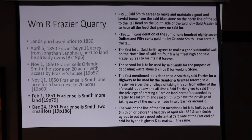Again, in the first sale, there's a requirement for building a fence, and this is the one I think that actually says how high it has to be, 4 feet or 4.5 or something. The second sale has 2 lots. One is described as providing an access highway as well as land for the barn, though Smith gets the manure this time.